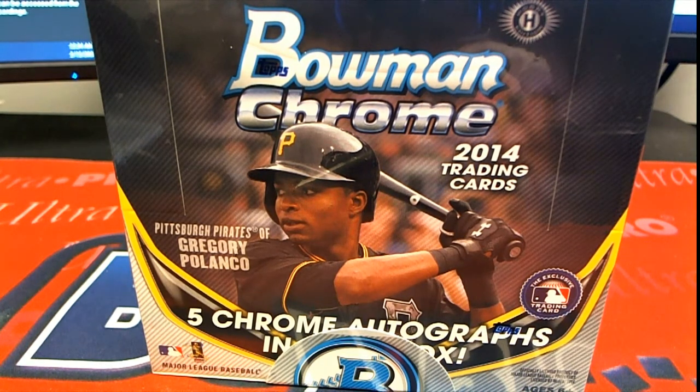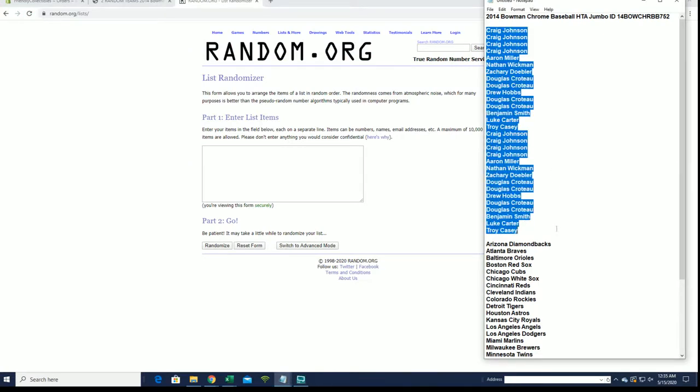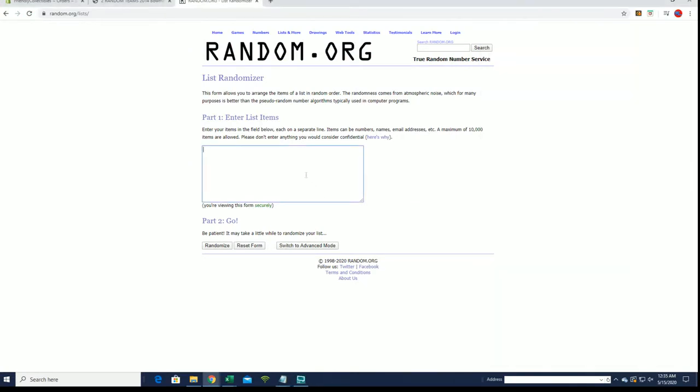2014 Bowman Chrome Baseball HTA Jumbo, lookout 752. Good luck. Let's get it. All right, Craig J down to Troy C. All right.